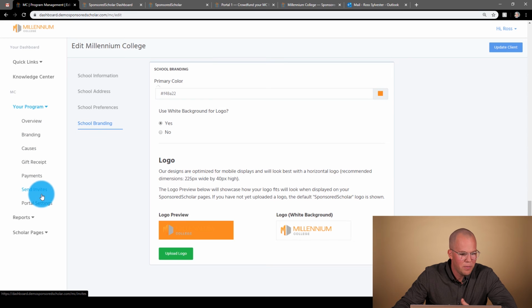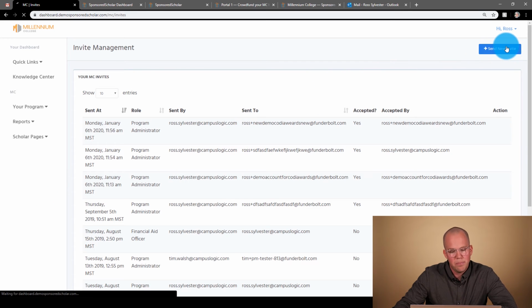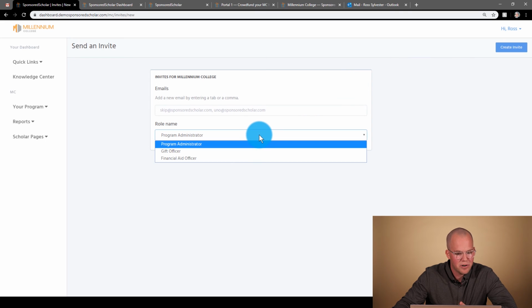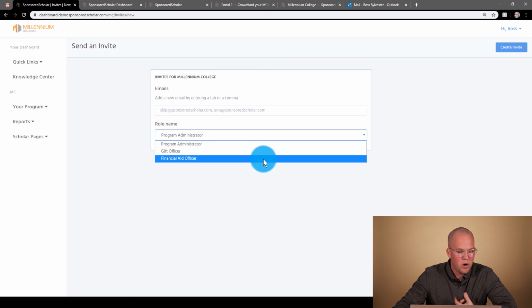What I'll show you here, if they want to send invites, so we have different actual settings for groups of people who might interact with the technology. So program administrator has kind of master access. Gift officer can just see the gift records of the gifts coming in. And then the financial aid officer actually has access to all of the information with regards to the student and how much they've raised throughout their campaign.